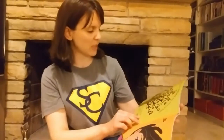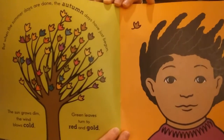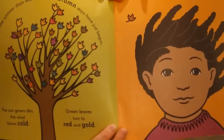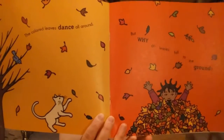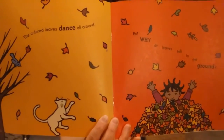But when the summer days are done, the autumn days have just begun. The sun grows dim, the wind blows cold, green leaves turn to, what colors do the leaves turn into? Red and gold. The colored leaves dance all around, but why do leaves fall to the ground? What is happening in the fall that makes the trees lose their leaves?